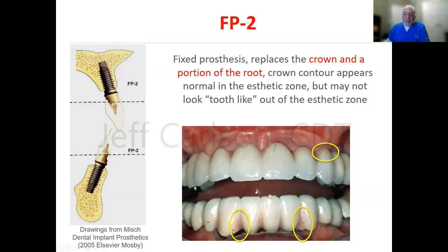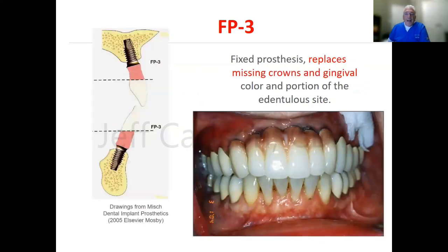FP2, now you're going to see that we're going to replace the crown and maybe some portion of the root. Here, where we've had more bone loss, the technicians may start faking in sometimes a neck of a tooth, or maybe an embrasure that's added a little bit more. But it's really talking about the aesthetic zone, what you're seeing when they smile. And then an FP3 is going to be beyond the clinical crown and the root and into other structures, specifically the alveolar ridge, reconstructing that.